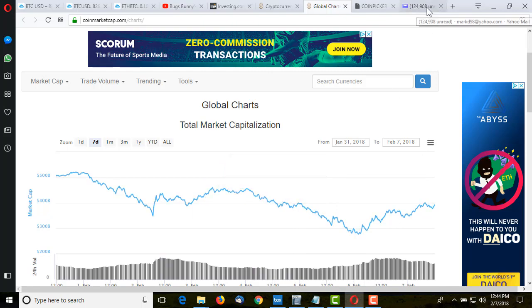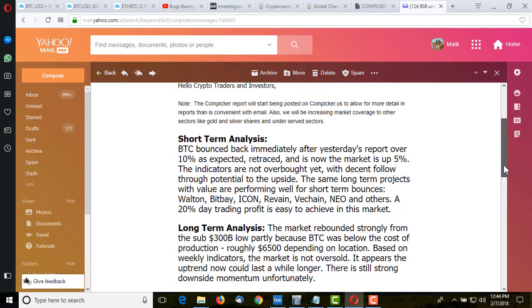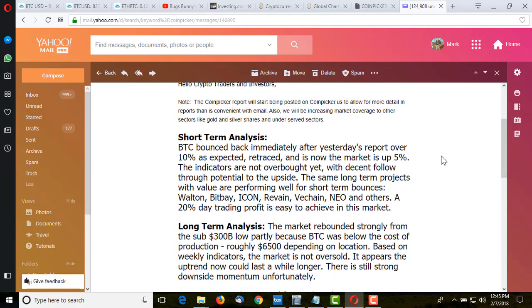So here's what I wrote yesterday when we were at 351, basically close to 12, 14% up from there. I had written this early, so probably 1:51 p.m. CST. Not as early as I thought, but pretty early. Basically, I said, okay, the market's up, the indicators are not overbought yet, and we have decent follow-through potential to the upside. Same long-term projects with value are performing well for the short-term bounces. If you check all of these, for the most part, you did better than a 20% day trading profit.